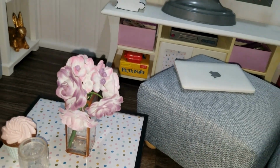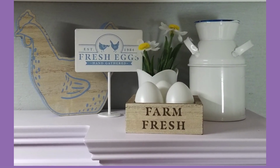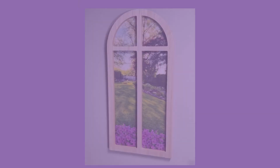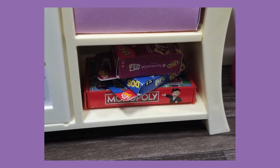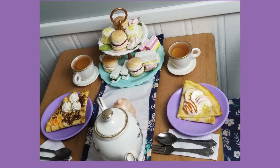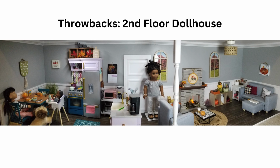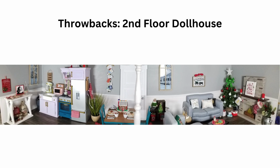Scrapbooking paper. I make the doors of the entertainment center and the glass top thing of the coffee table. The scrapbooking paper makes them match for practically no money. So it's a very, very good plan. I like things that cost practically no money. So many delicious looking foods. Yeah. That is it for that dollhouse.